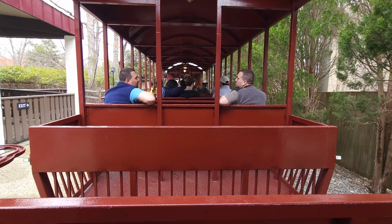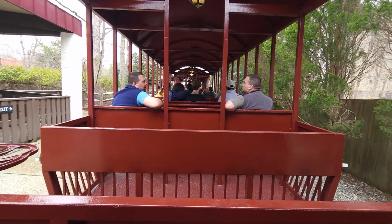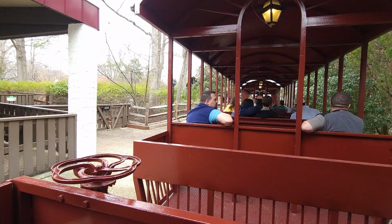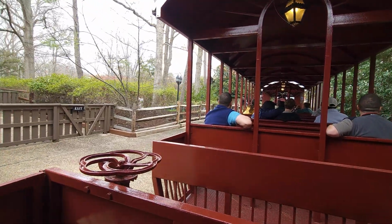You with small children, for their safety, we ask that you place them towards the center, not on the outside edges. All right, so we are moving out. Let's get this final leg. All aboard as we make our way to the Festa station.